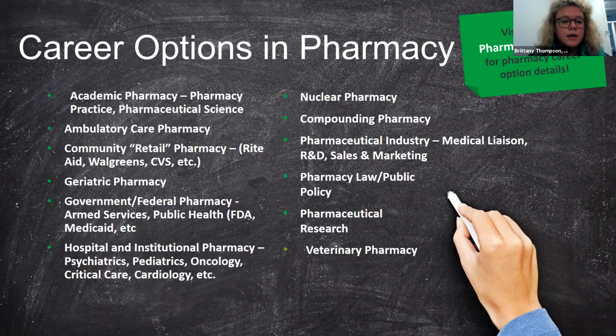This will be working in a long-term care facility, such as a nursing home or rehabilitation center. You have government and federal pharmacy, working in the armed services, public health, FDA, Medicaid. This can even be working in the CDC, which right now with the coronavirus pandemic would be a really interesting time to work in that section of public health. You also have the VA hospital here in Huntington, and throughout West Virginia and whatever state you're watching this from, there are Veteran Affairs hospitals, so you could always work at one of those.